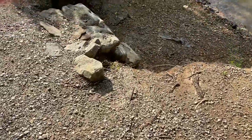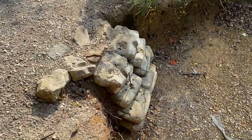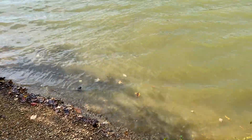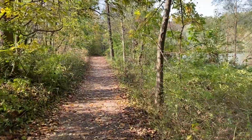This is interesting. What is this, a little step or something right at the water? Something was here at one time. I bet you it was a little pier. Just guessing. This is probably going to be a pretty short video because we didn't plan the video and we don't have much battery power.